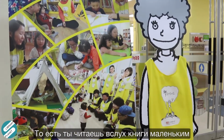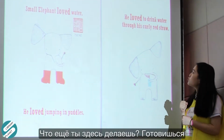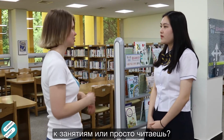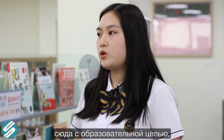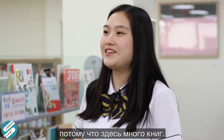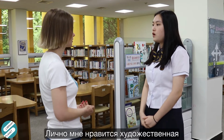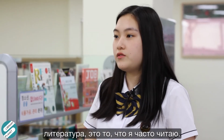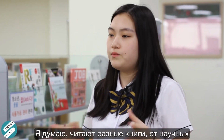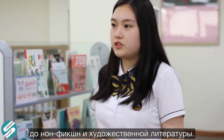Right, so you read English books aloud to little kids? Yes. Wow, wonderful. Do you do anything else here? Do you study or just read for fun? I sometimes came here last year to read books because they have a lot of books and for education purposes. What kind of books do young people in Korea read? For me, I like just fiction, so that's what I often read, but I think they read a big variety of books, like from science to non-fiction to fiction.